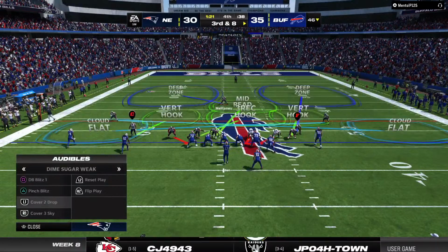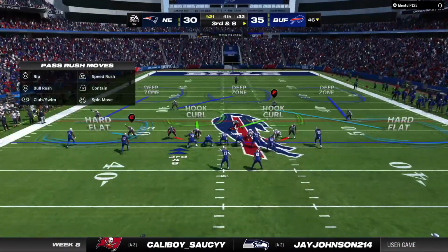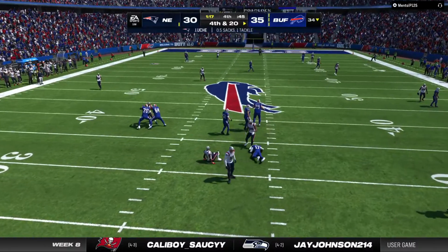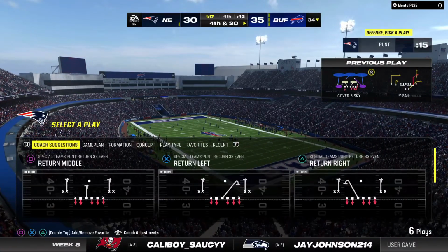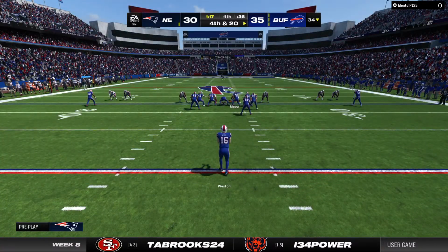Here now a 3rd down and 8. Half 85. Alert. What's that? Allen to throw. And he can't get a throw off. He's taken down. What a huge play at this point in the game. The Bills send the punter out as he'll punt it away for the second time.